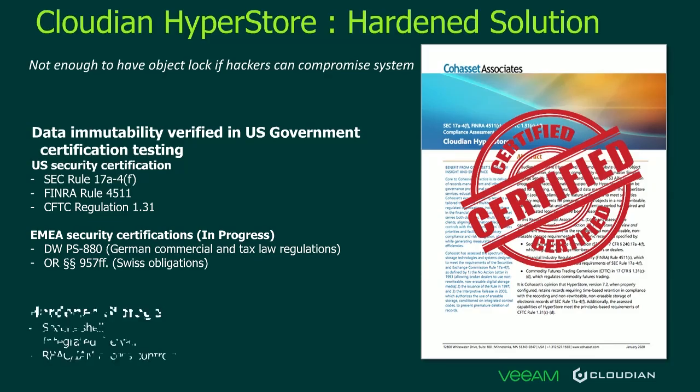When shipped in Veeam mode, root access in Cloudian is deleted, and you get things like Secure Shell pre-integrated. You have integrated firewalls and IAM role-based access controls to make sure that your systems are airtight.